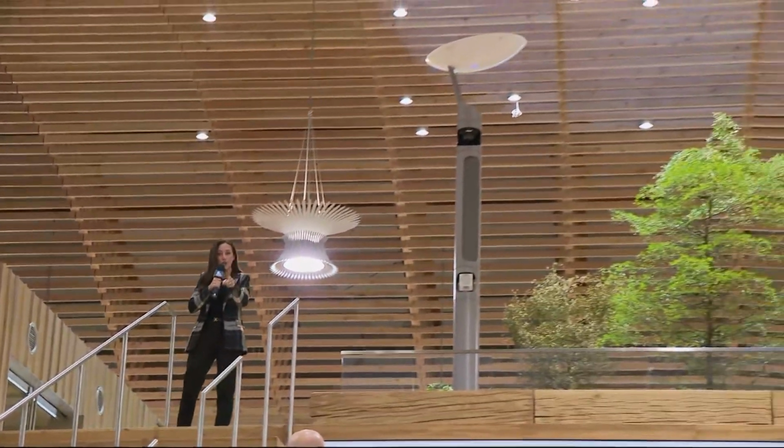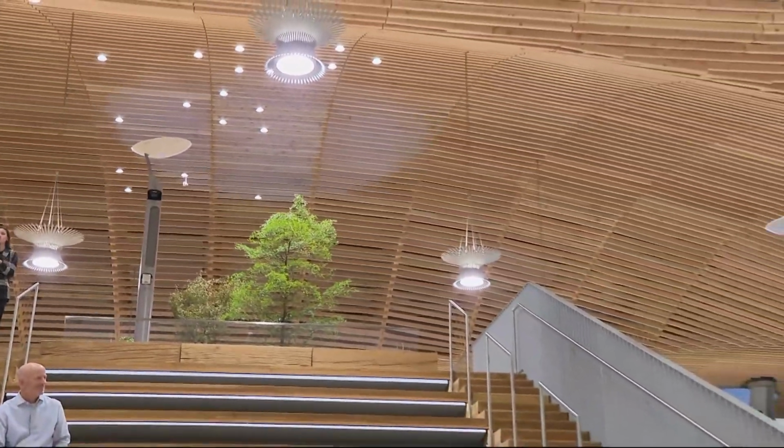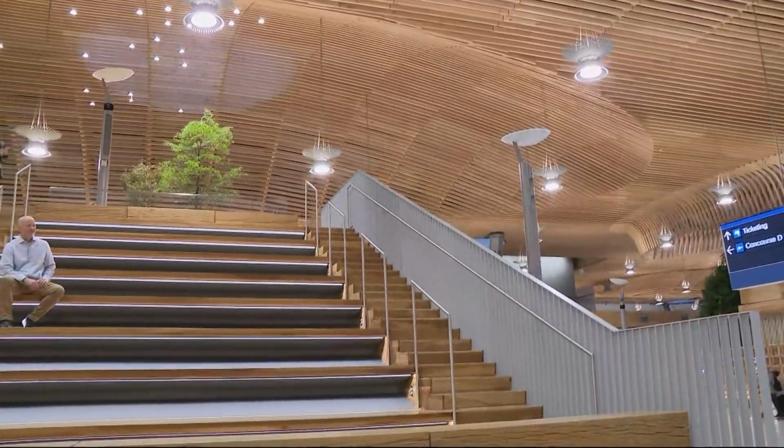It looks amazing. Right now I'm on the mezzanine level. There's some stadium seating up here. There's a beautiful bar up here. I have a beautiful view of the main terminal, but you at home will have a beautiful view of the roof here. This timber roof is just breathtaking. I'm seeing a lot of people come inside and take pictures, and they definitely have their head facing up.